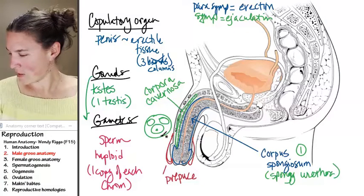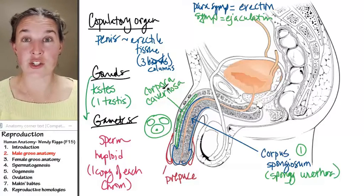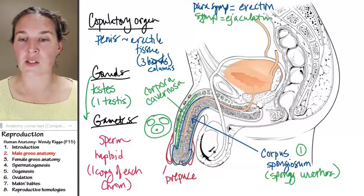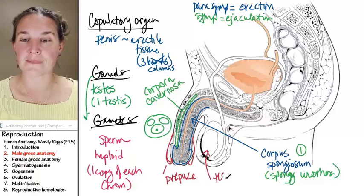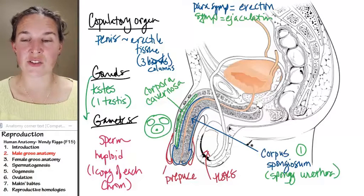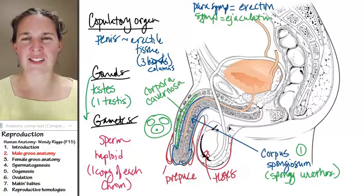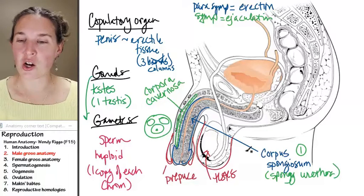And there was something else. All right, I wanted to tell you the structure that your gonads live in. So these are the testes. That's one testis, and the other testis is on the other side. And the testes live inside a little skin bag called the scrotum.